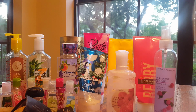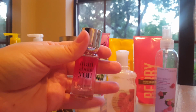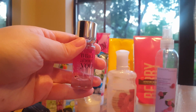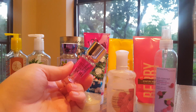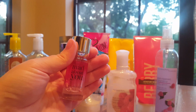Love it. And then the final body care product that I emptied was this little Mad About You mini EDT. This is the little preview size that they sold before the fragrance came out. I've talked about this fragrance in a past Empties video. I've discovered I did not care for it in the lotion or spray. I liked it as a bubble bath, and I liked it as an EDT. So this is just one of those scents that changes depending on the form it's in.